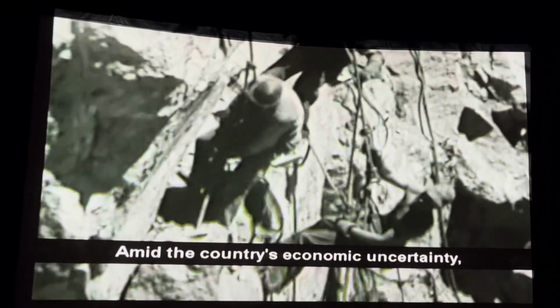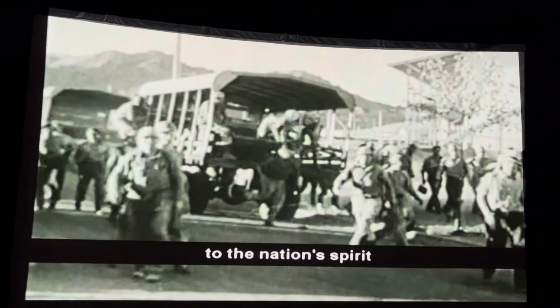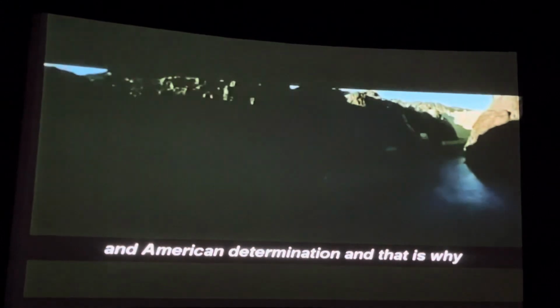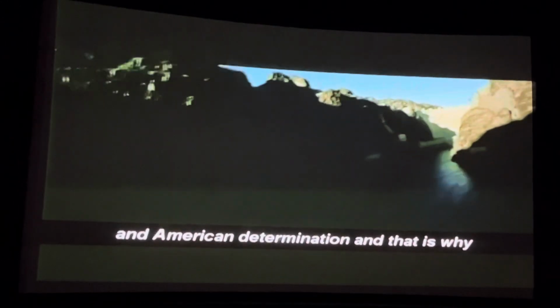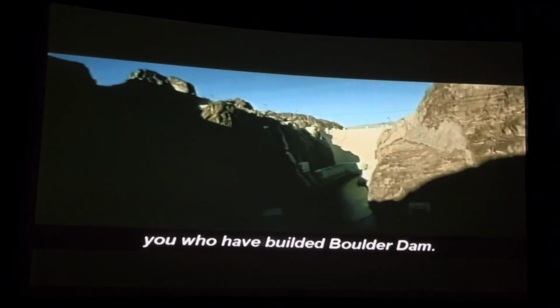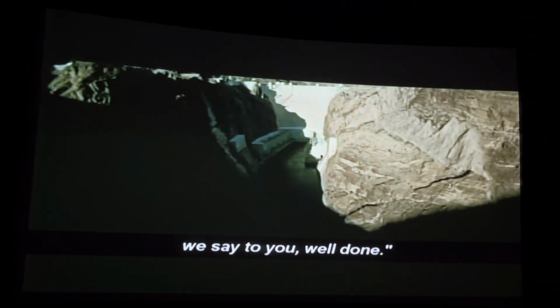Amid the country's economic uncertainty, the workers in this canyon gave new life to the nation's spirit, as they gave new life to the desert Southwest. This is an engineering victory of the first order, another great achievement of American resourcefulness, American skill, and American determination. And that is why I have the right once more to congratulate you who have builded Boulder Dam, and on behalf of the nation, to say to you, well done.